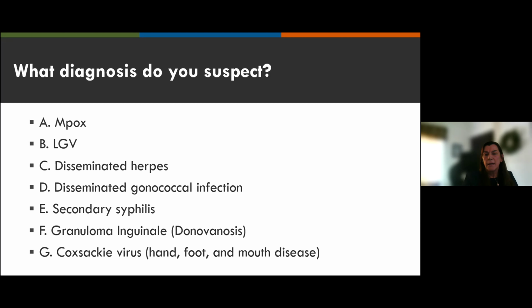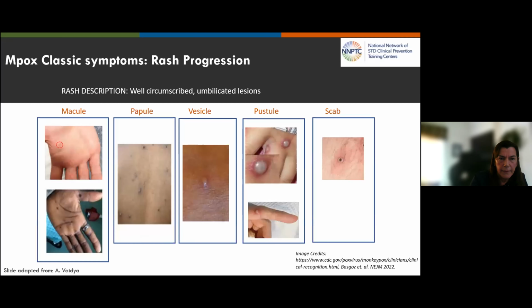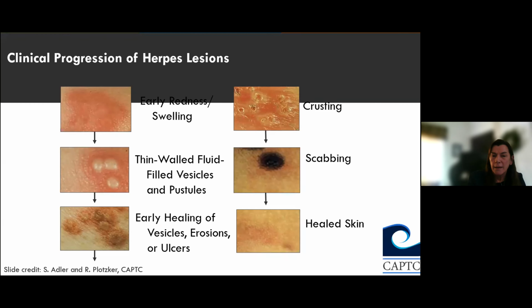And then Coxsackie, I tend to think of that on the tips of the fingers, the tips of the toes, and sometimes the tip of the tongue. So possibly, it's certainly not out of the question, but it doesn't seem to have the characteristic pattern of a rash associated with Coxsackie. And recall, just bringing back up these images that Kelly just showed you, reminding you of that central umbilication, but really the ability to go across the spectrum from macule, papule, vesicle, pustule, and scab, very much like herpes can. And so keeps all of those within your differential diagnosis.